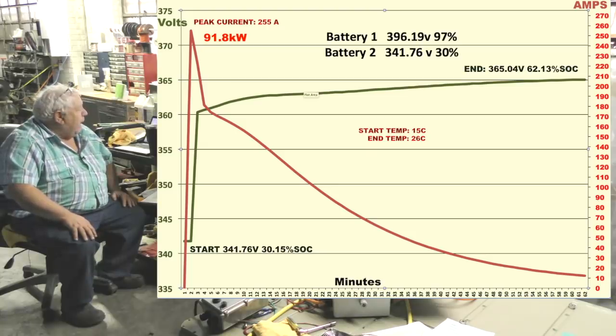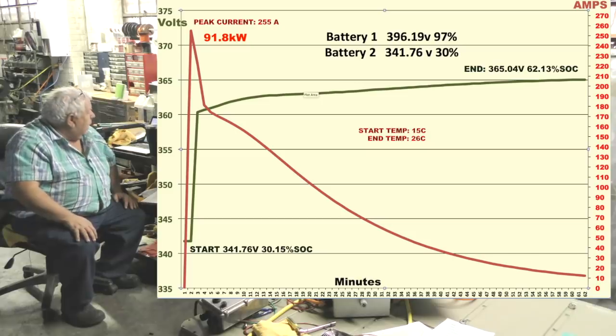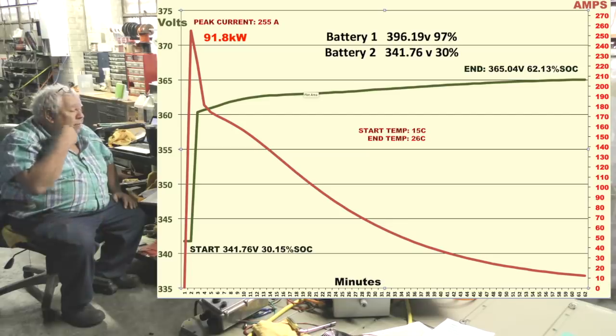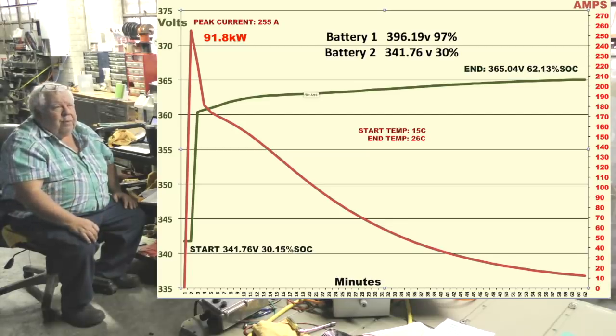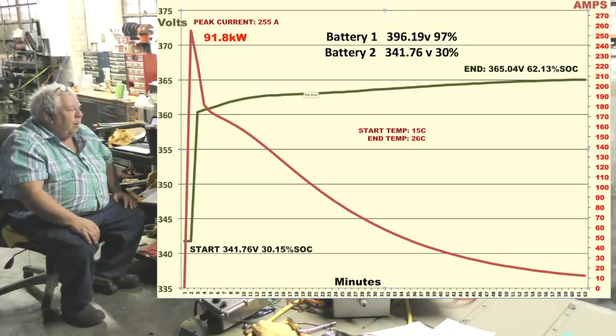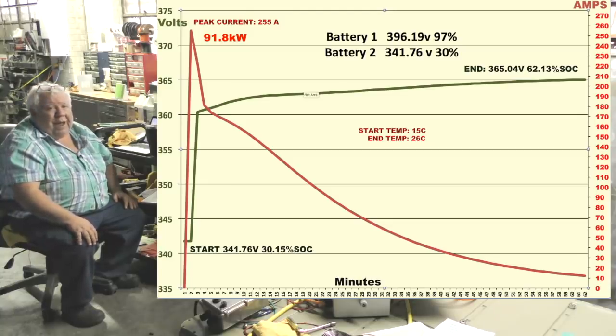We had one pack at 396.19 volts, and the other one was at 341.76 volts. When we connected them together, it surged to about 255 amps peak. Now, it may have been higher than that in a very short increment of less than 20 milliseconds, but not enough to weld the contactors, even when we did the higher disparity. This seemed to peak at about 255 amps, almost 92 kilowatts of power.